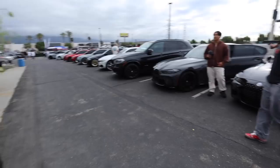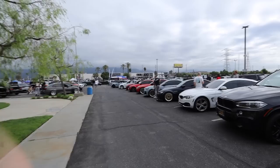They got a whole bunch of food stands. All the cars are here for the VIP parking that way. You got the mountains, the clouds. Man, I got the M4 CSL looking good out here too. I mean, just look how many BMWs are here. This is pretty wild.